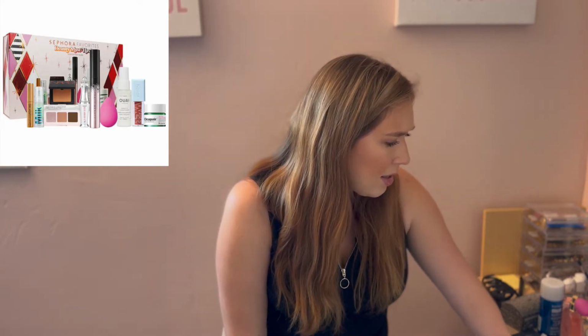And then last we have the Dr. Jart Cicapair Tiger Grass Color Correcting Treatment. I think this is a primer in the mini size. I'm pretty sure when I got this last, I used it as a face mask. I don't know why, but I thought for sure this was a face mask. If this is the same product, I remember making a wonderful face mask, but I'm interested to try it for its intended purpose. Those are all the items in this gift set.